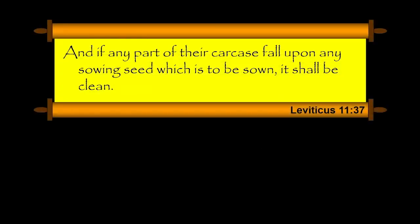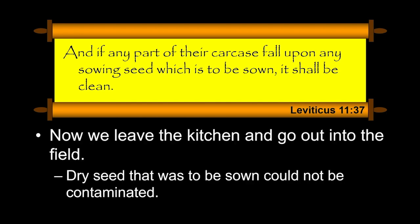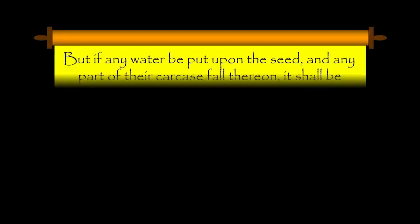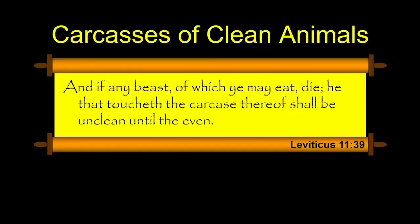Verse 37, if any part of their carcass fall upon any sowing seed, which is to be sown, it shall be clean. We've moved from the kitchen now out into the field. Dry seed that was supposed to be sown was not to be contaminated. If it got wet, it was contaminated. That's for some good reasons. Verse 38, but if any water be put upon the seed, and any part of the carcass fall thereon, it shall be unclean to you.